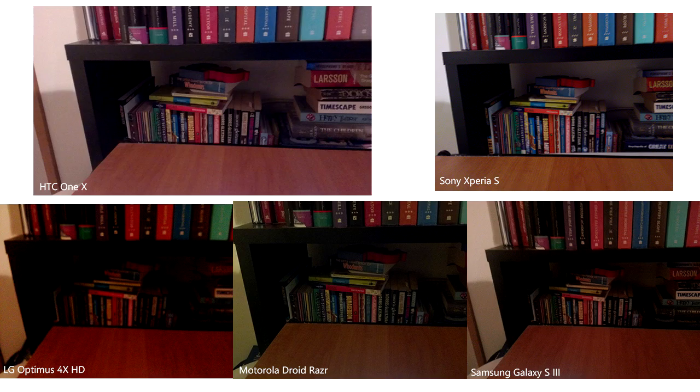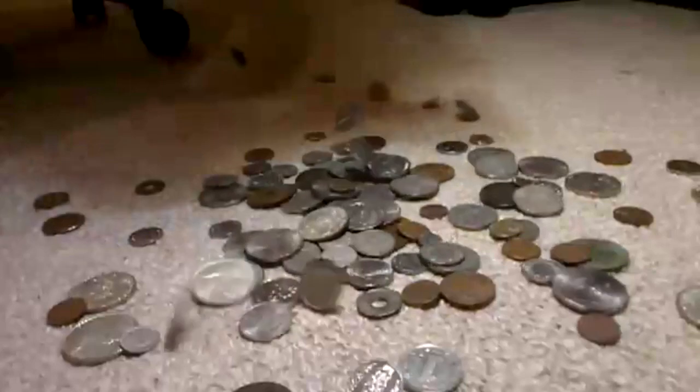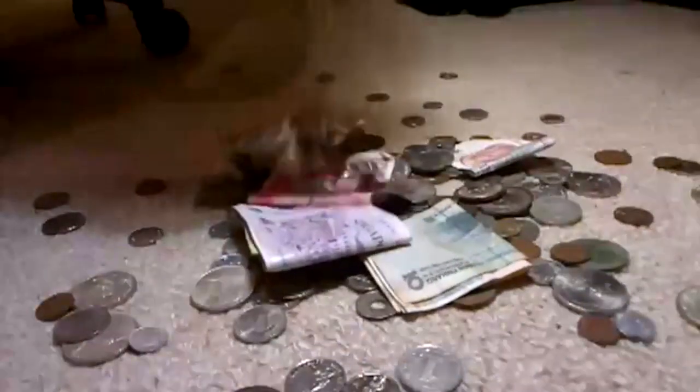So I would have to overall award the definite winner to the Sony Xperia S, because at this stage it clearly does have the best camera out of all the devices. Although if you were going for features, the HTC One X does outdo all the other cameras in terms of what it can do. I was particularly impressed with the 120 frames per second video, which we can show you a short clip of right now. As you can see, it does look pretty cool. So yeah, HTC One X for features, Sony Xperia S for actual camera quality.